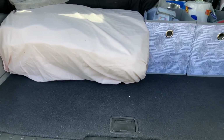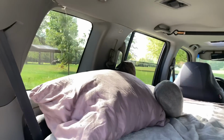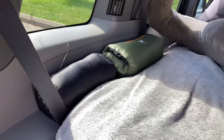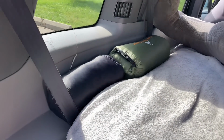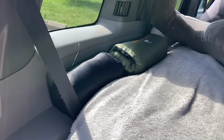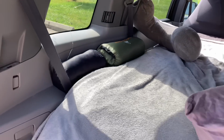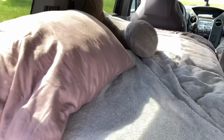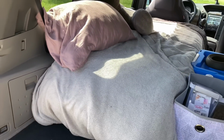Super, super simple. On top, I have obviously my pillows here during the day, so they're out of the way when I'm driving, but I do have my little down quilts that I use to help keep warm when the temperatures drop. Those just go in their stuff sacks, and I just keep them right next to the bed, so if I get cold in the middle of the night, I can just grab it and open it, and it stays tucked away and organized.